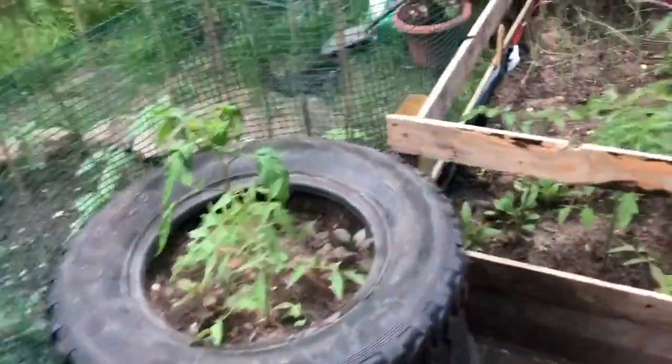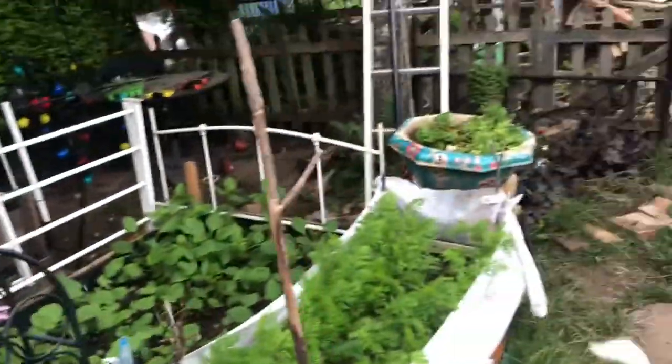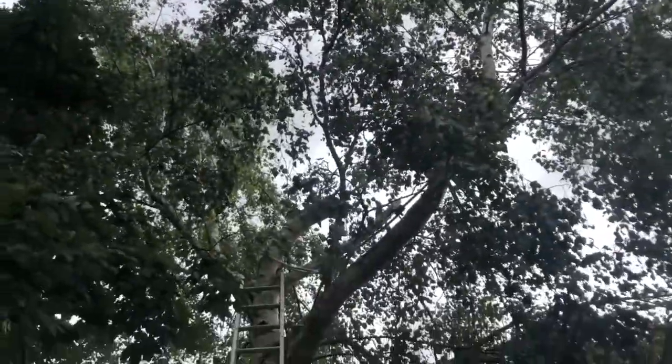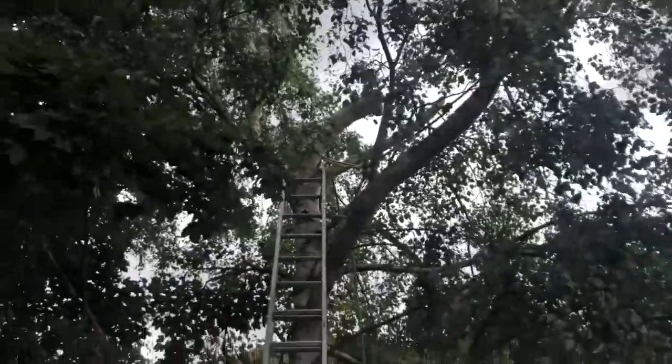God, the garden looks completely wrecked. Look, that's just a view. I've got about 100 times more than that on the front drive. So it's been a total nightmare just trying to take that off because it's just too massive now next to the house.